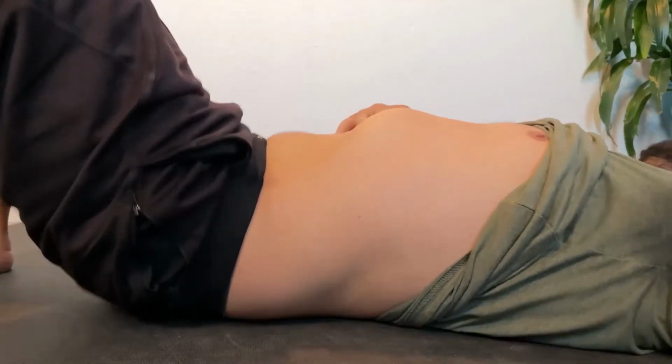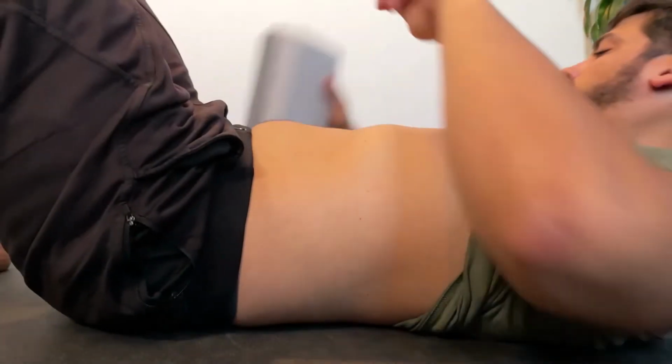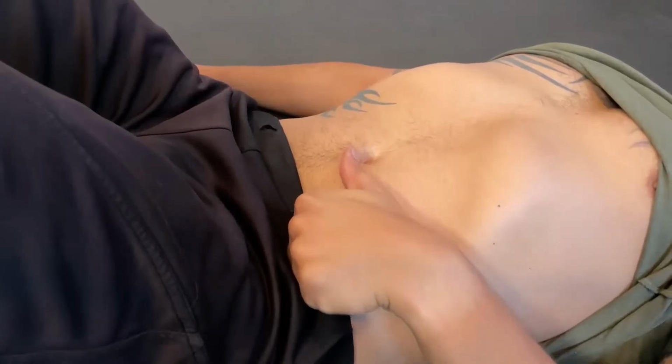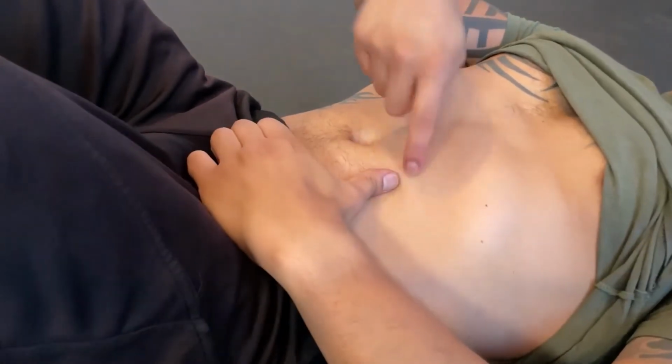And to self-massage your iliopsoas combo, all you want to do is start by laying on your back with your feet planted and your knees bent. From here, grab a small ball and place it a thumb size down from the belly button and to the side to find a starting point. This is roughly 1 to 2 inches down and to the side if you don't like the little thumb measurements.